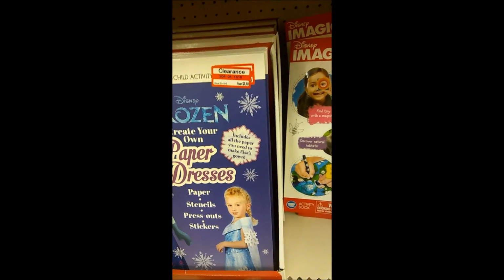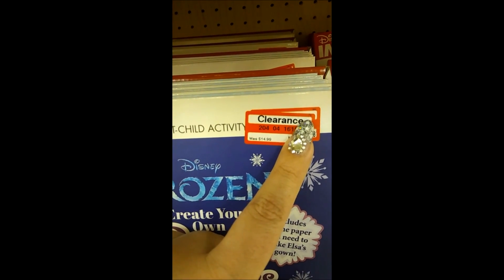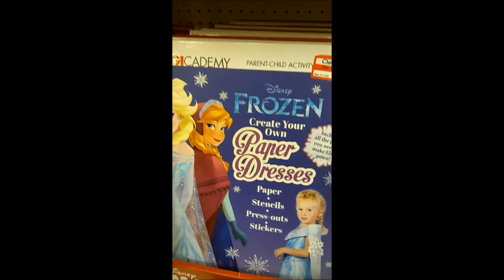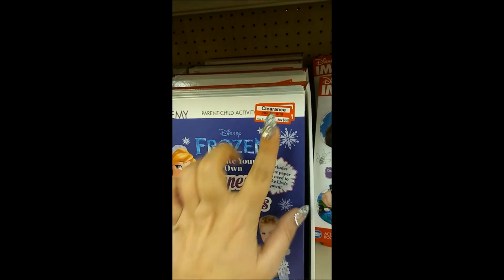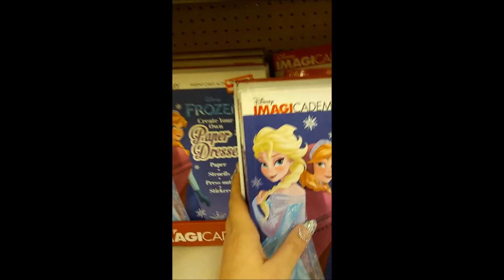So one of the first things that I would like to show you at Target is right here at the top corner. If you can see right there, it says 70. So at Target, this is how you can see the level of savings that you're getting. So this particular Frozen book, and these are Disney books, so we have the Princess editions and the Frozen edition here. These are 70% marked down, and that's from $14.99 to $4.48.